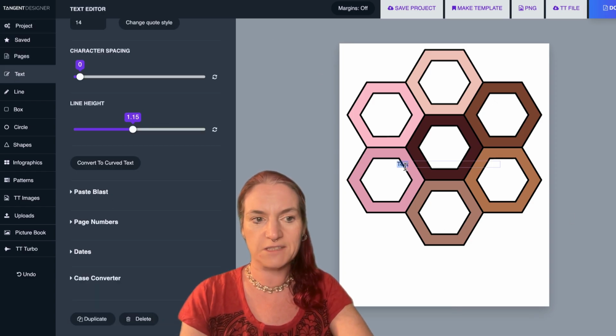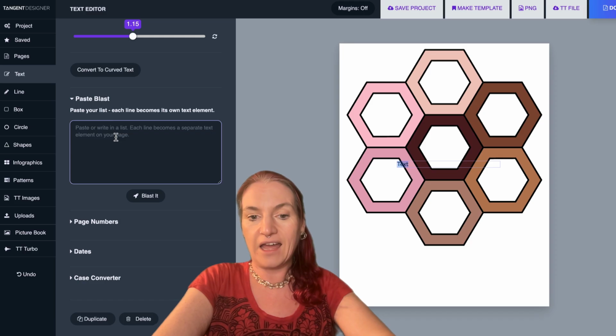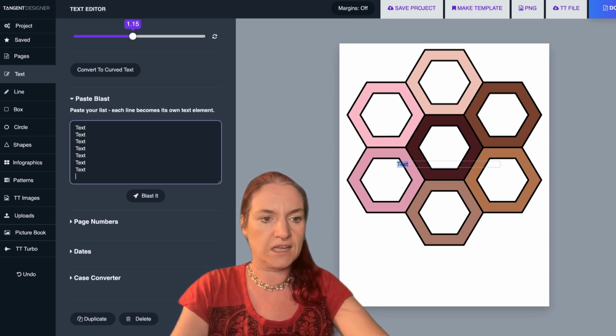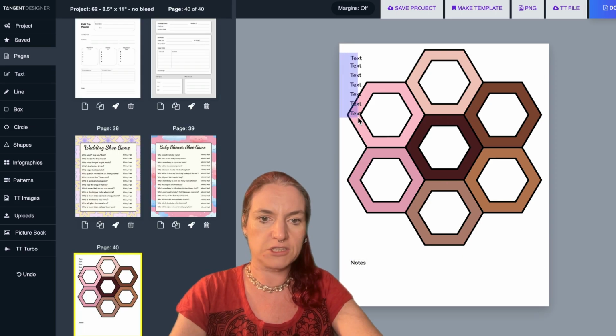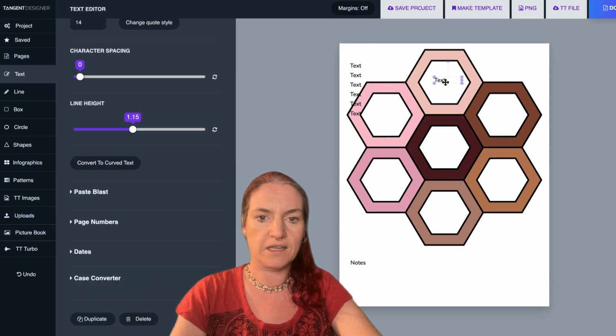So I'm just going to put one text box on, and then I'm going to go to Paste Blast. So we can say, let's see, we've got 7 sections here, and there's some space underneath. So I'm going to go text, text, text, text. In fact, we can copy and paste that. And then I'm going to put notes. Blasted. Perfect. So I'm going to put the notes here, and I'm going to shorten these text fields like that. So I'm just going to select them, bring them down a bit, and then I can put the text in each of these sections here.